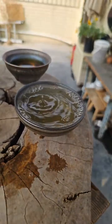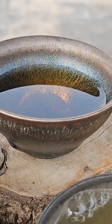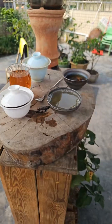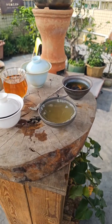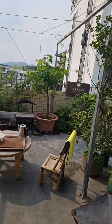Really nice. Look at the light on that thing. I'm sorry, I keep coming back to this cup. Look at that. Look at that. Oh my gosh. Anyways, yeah, I bought 17 cups. And then I had to come home because I was out of money. But yeah, it's great to be home.